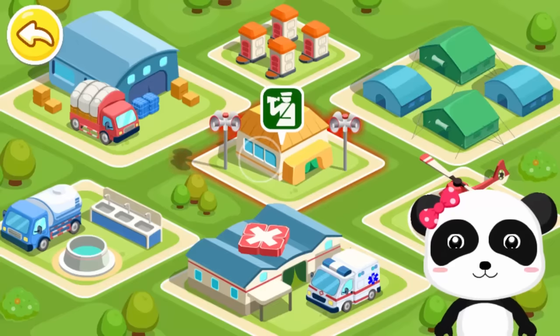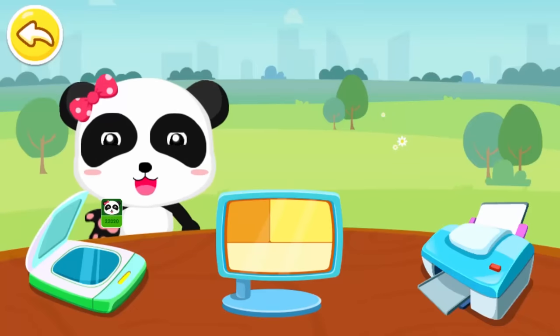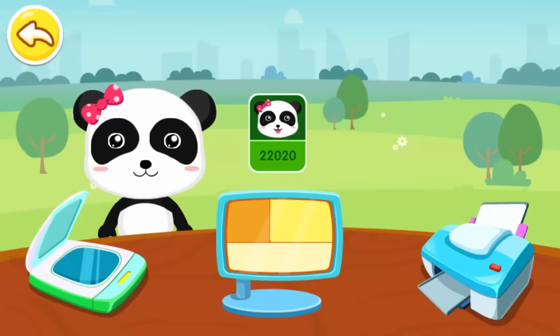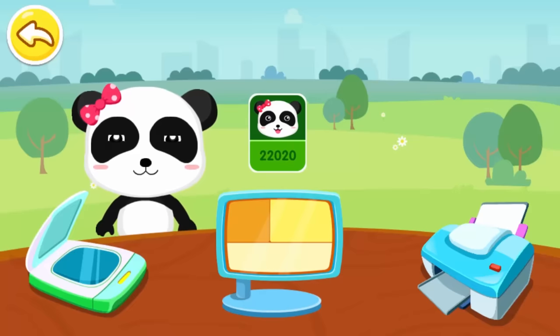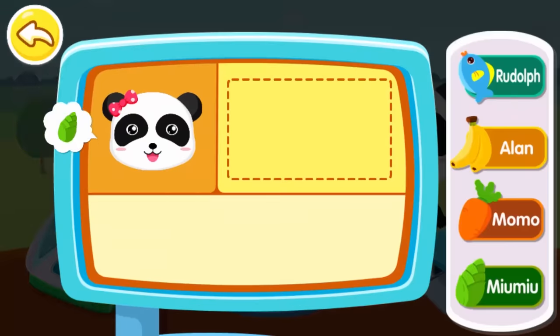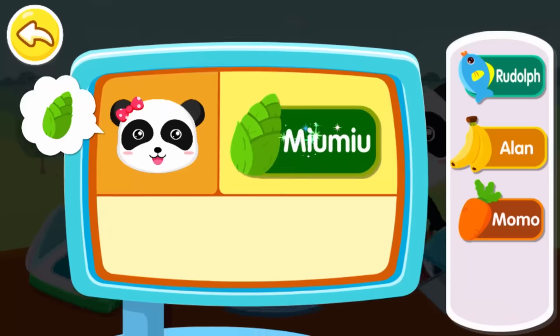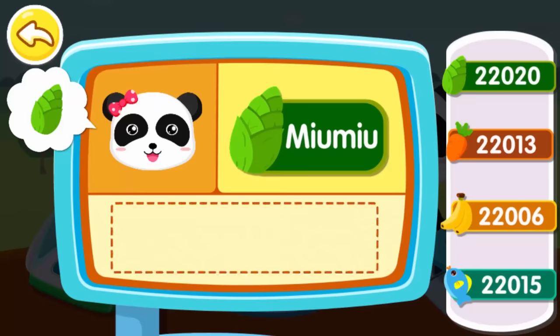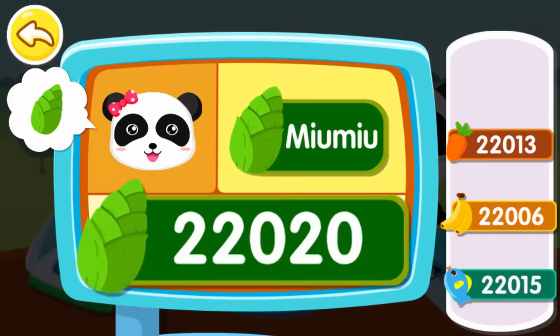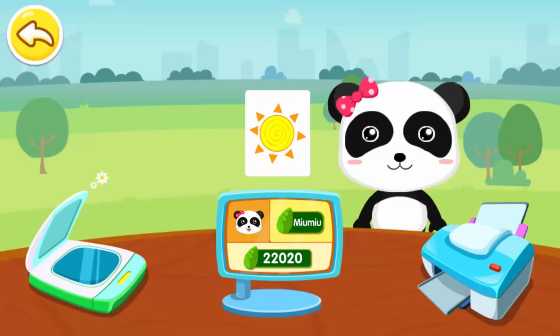Emergency Control Center. Please show me your ID. Here is my ID card. Great! I'll make a scanned copy. My name is MIUMIU. Can you find my name? My number is 22020. Registration is all done. Here's your ID back.